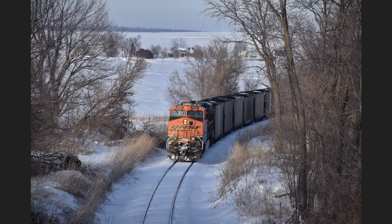Okay, we've got another coal train, and this time it's climbing the Walford Hill here, just south of Walford by about a mile, and this will be the DPU of this coal train. This was January of this year.